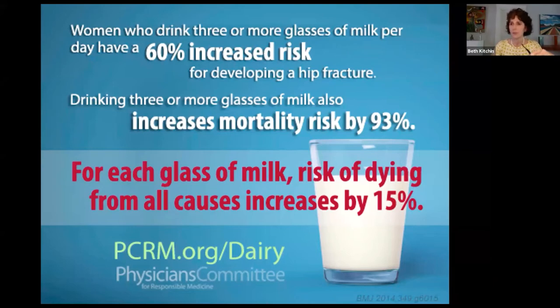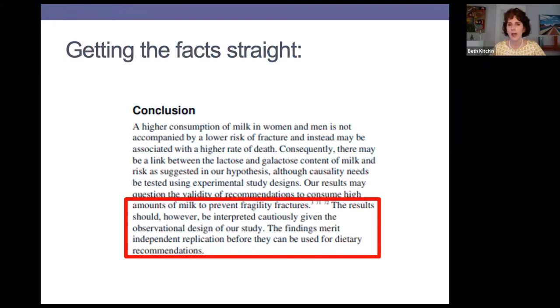Mm-hmm. And so, of course, we go and we look at the actual study, and it turned out to be, same old story, right? Same song, different tune, where this was a big observational study, no causation, even though they used causal language in that messaging. And look at the actual results. Even some of the researchers who did the study came out and said, well, that's not actually what we said. The PCRM doctors were not the researchers, but look at the conclusion. The results should be interpreted cautiously given the observational design of our study.